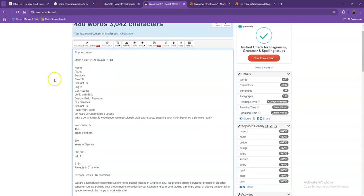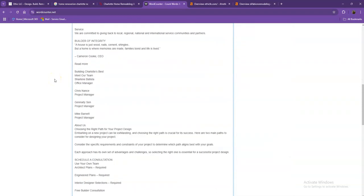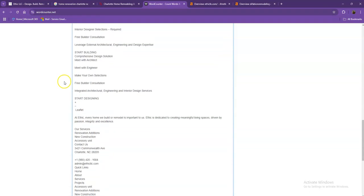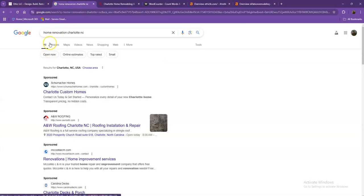Another thing we like to talk about are keywords. Google is also looking for keywords. It's looking for what the site should be found for. So if you have the exact words listed multiple times on your website, you're going to be really relevant for that search. And of course, Google is going to be willing to put you higher in the results. So I did a quick search and I used the keyword home renovation in Charlotte, North Carolina, which is a pretty good example of a strong keyword.